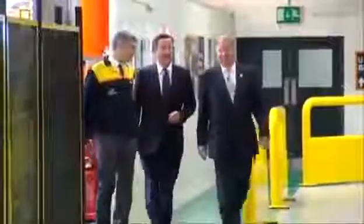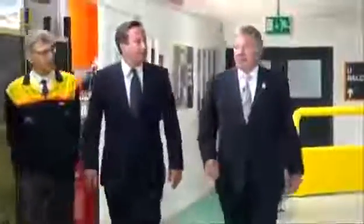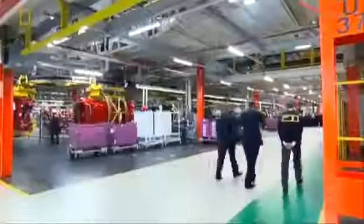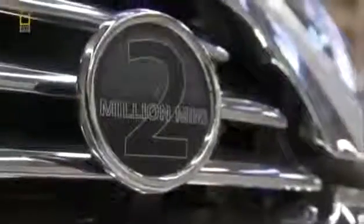Such is the brand power of Mini that British Prime Minister David Cameron has come to mark the launch of this landmark car. Today is a very good day for Mini. We have just managed to build a 2 millionth engine. Then it goes over to scuff up to meet the body. Then it goes towards end of line once the car's finished built, where David Cameron is waiting to drive the car off end of line.